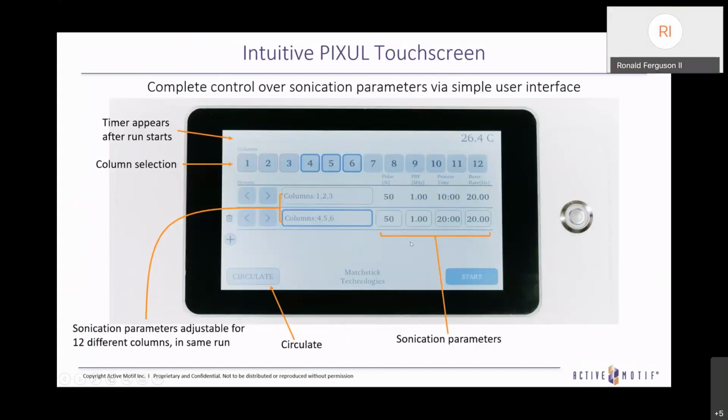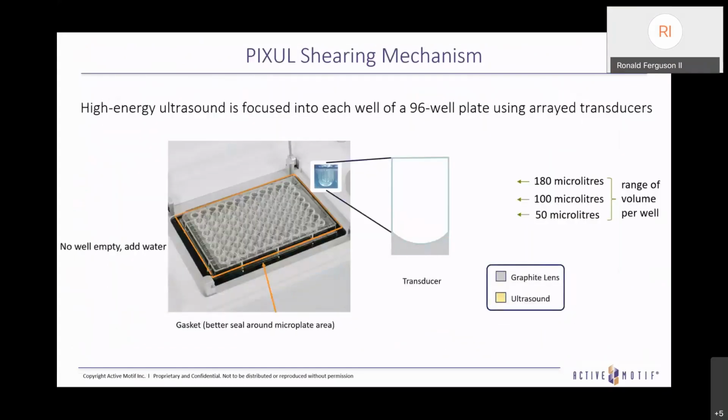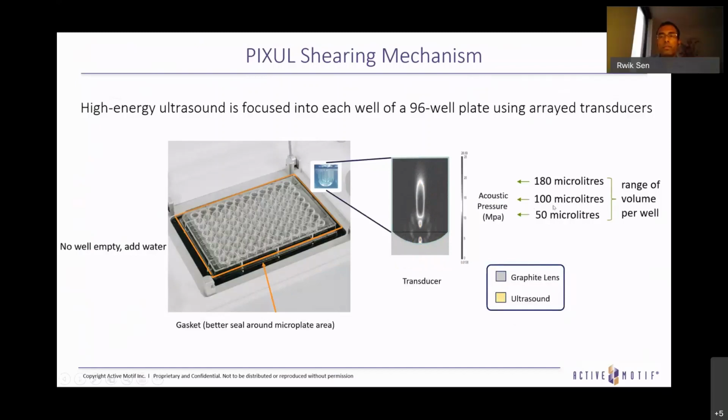I have a related question. You have 24 transducers, and it looked like you did not have variability when you ran the standards across the entire 96-well plate. That's good. If there's a difference in the volume of each well, does that create a well-to-well difference? No, it does not, because these are the recommended volume ranges. It may create a difference if your concentration is different in different wells. For that, you may need to optimize the sonication time. But unless there is something different from sample to sample, PIXUL itself doesn't give you any heterogeneity in the output.